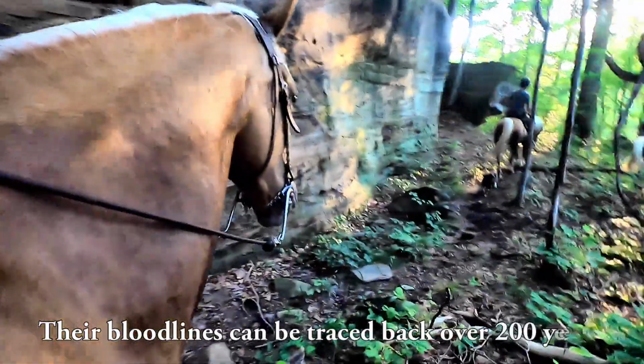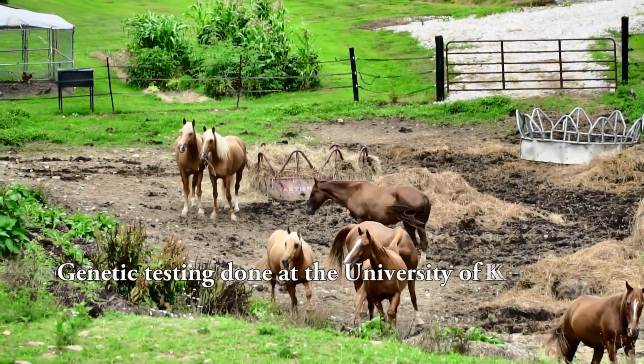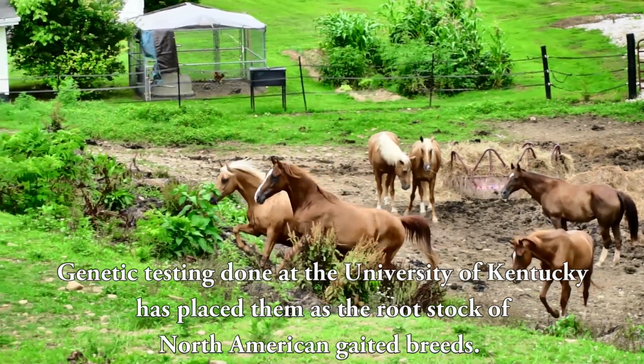Their bloodlines can be traced back over 200 years. Genetic testing done at the University of Kentucky has placed them as the root stock of North American gaited breeds.